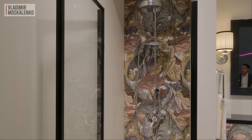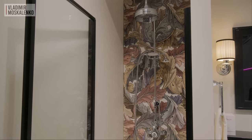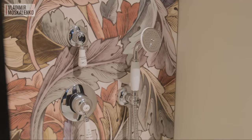It can be a shower pipe, i.e. an externally mounted shower system, or you may prefer a built-in one. Devon&Devon has absolutely any option.